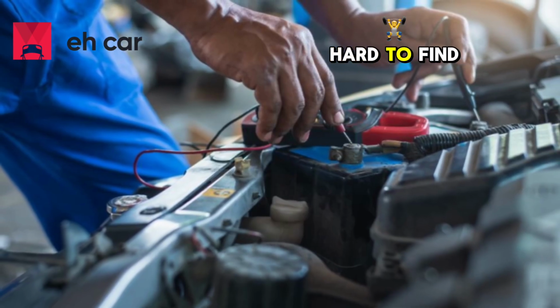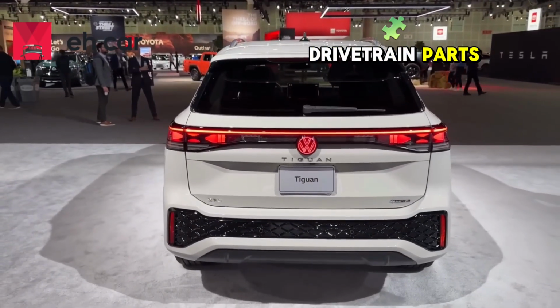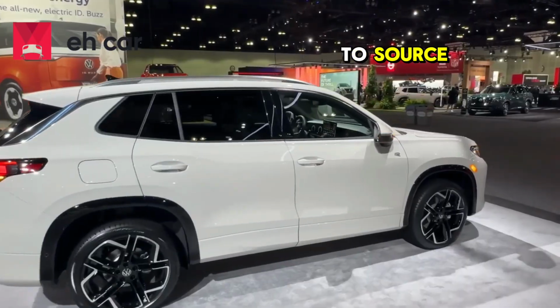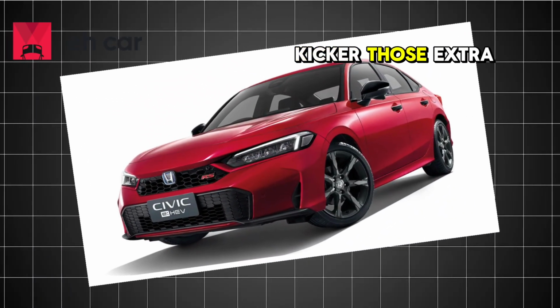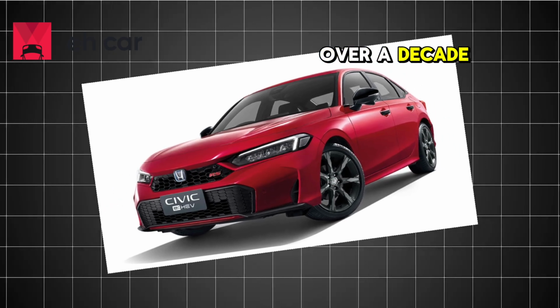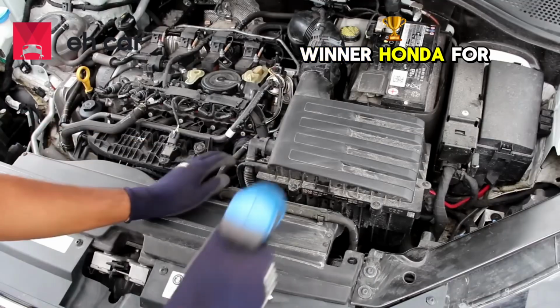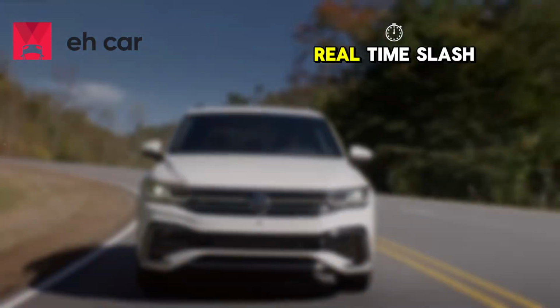Subaru parts aren't hard to find, but certain components, like AWD-specific drivetrain parts, can be pricier and take longer to source. And here's the kicker: those extra $200 to $300 a year over a decade could equal the price of a decent used Civic in your driveway. Winner: Honda, for lower total cost of ownership over 10+ years.